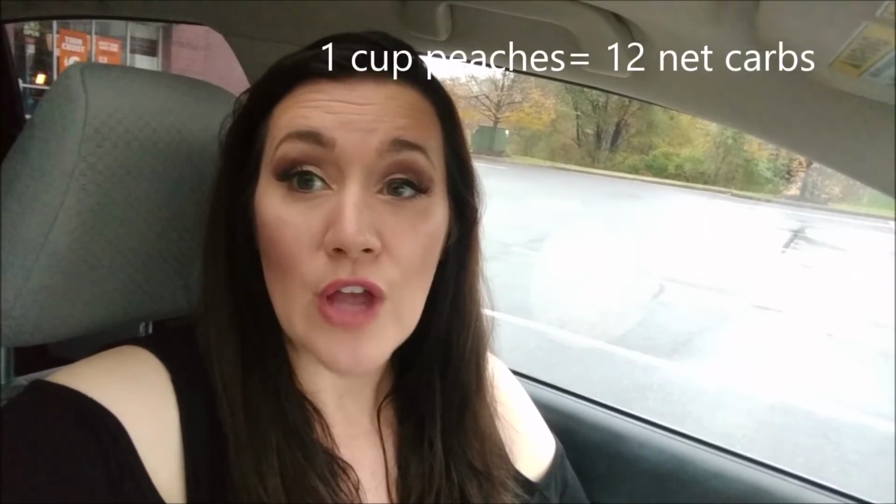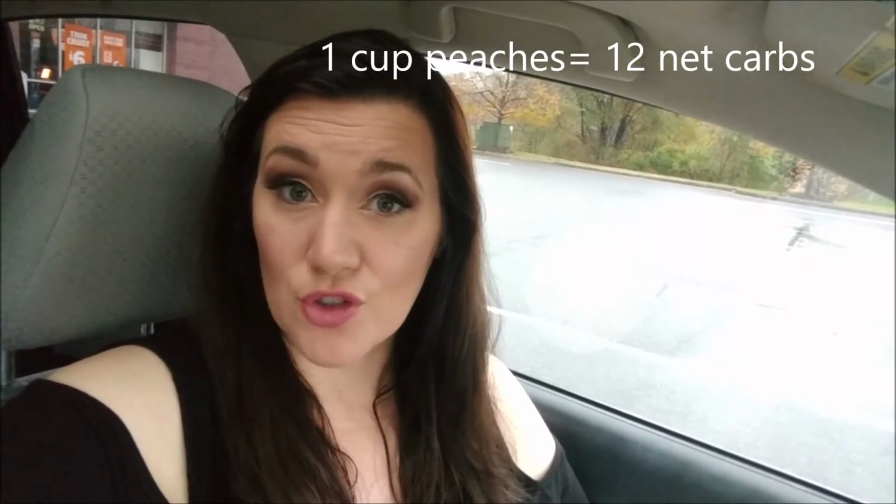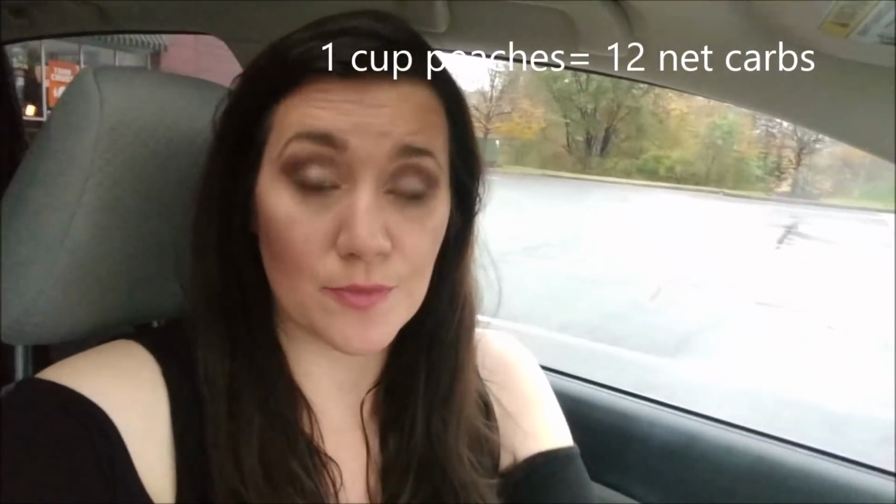The next one is peaches. Peaches for 1 full cup is 12 net carbs, and it's 13 grams of sugar. So that also wouldn't be the best choice to have.